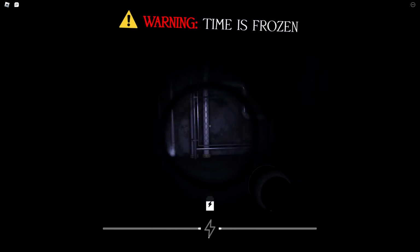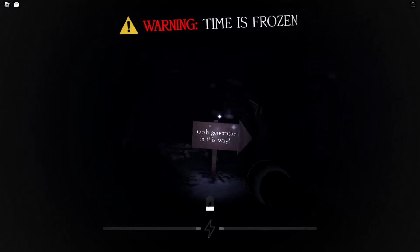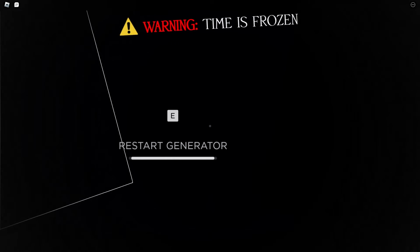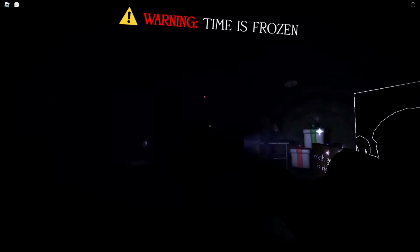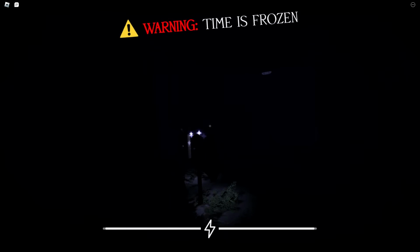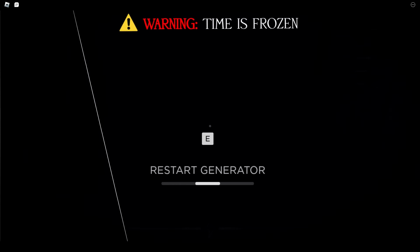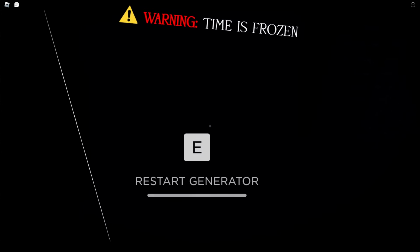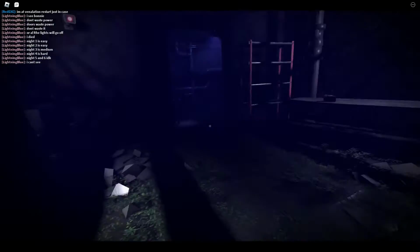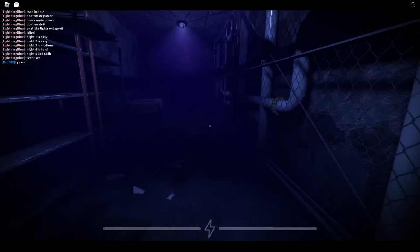Power generators this way. West generator. Reset generator. Got it. Do I just have no more light now? Those are generators this way, it looks like. I'm gonna reset this. Reset it again, maybe? There we go. I need a new flashlight, though. It's probably those batteries, right?